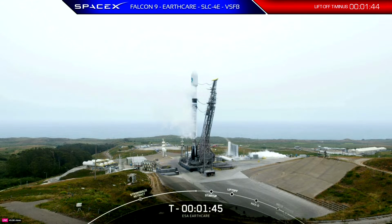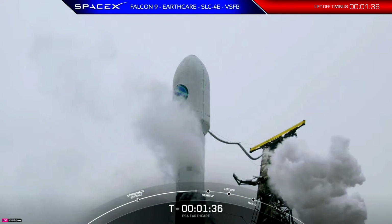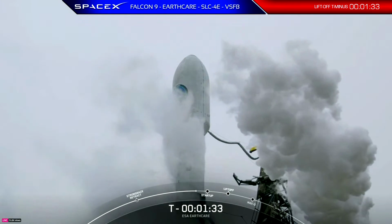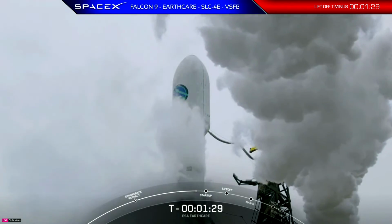Stage 2 LOX load is complete. And there's that call out that Stage 2 LOX loading is complete. Falcon 9 is now fully loaded with 1 million pounds of propellant and oxidizer. Ground gas closeouts.